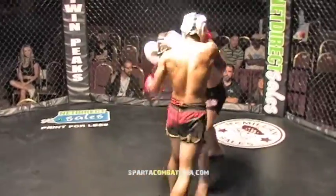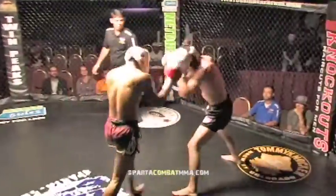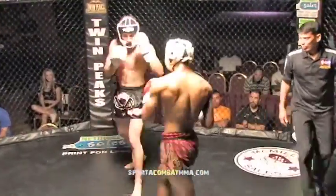I like that. And Adams coming back with power, wants to show the judges, hey, he didn't hurt me with that. I'm still here in this fight. Don't give him too much credit. And these two are going at it. Make no mistake about it. And really working different ranges nicely.